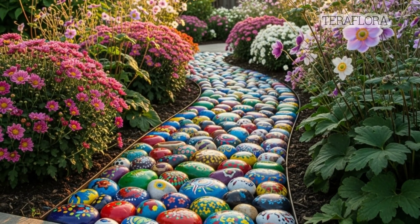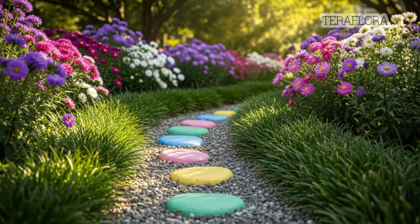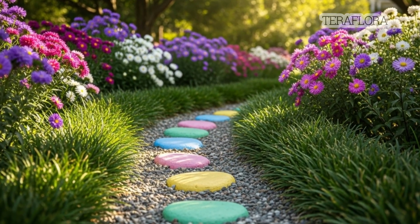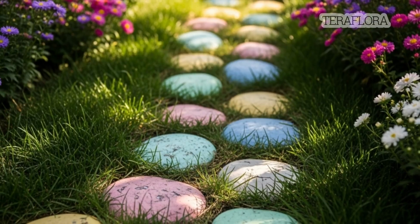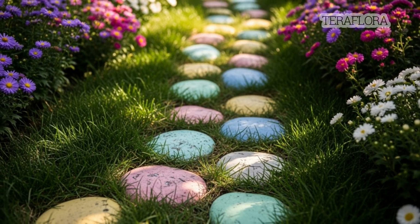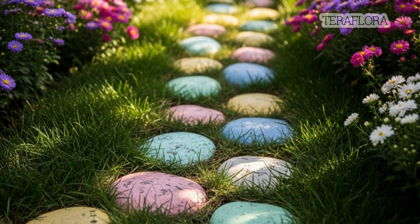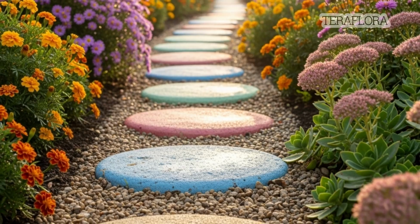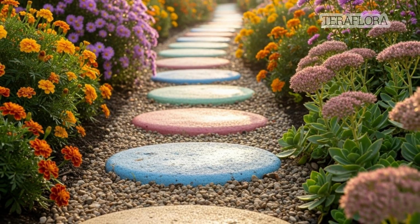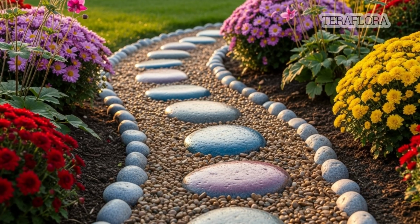The path curves toward a small bench hidden beneath sedum and Japanese anemones. It feels like a journey both outward and inward, through blooms, through memory, through care itself. Each stone was chosen, painted, placed. A labor not of necessity, but of devotion. And when sunlight fades, the colors soften rather than disappear, as if the garden has learned to glow from within.